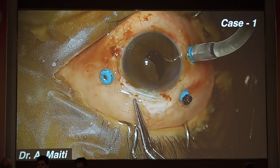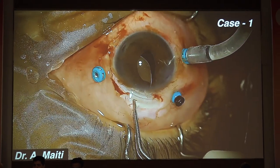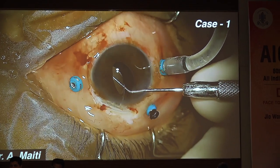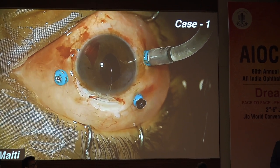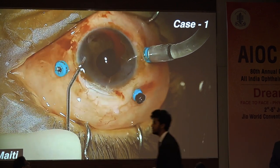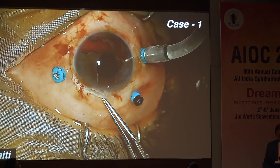Now something happened, the IOL is not coming out, it got stuck badly to the iris. I thought it will just come out, it's just not coming and it started bleeding profusely. Put some visco inside, wait for some time and then try it.